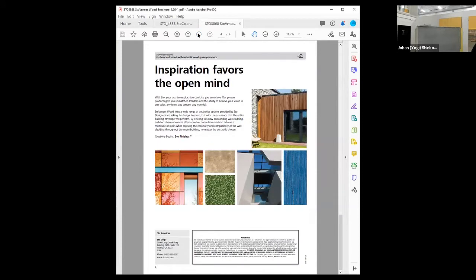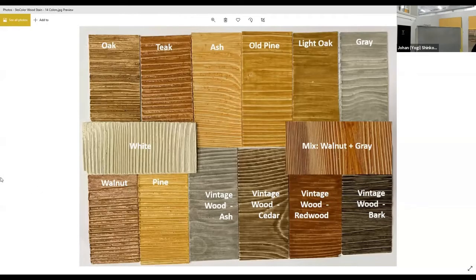And then just an overview of how this complements Sto's movement towards providing the widest range of aesthetic options for exterior cladding systems. If I share another picture here, this will show you in better detail what all of the stain colors are. This doesn't mean you can't top coat this product with one of the other Sto colors, coatings, or paints. You can, and it's been done. But as far as achieving a wood stain color for this product, these are the 14 wood stain colors that we have available.